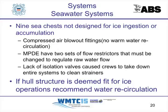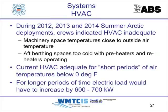So the recommendations here are, if the hull structure is deemed fit for any operations in ice, the seawater systems need to be upgraded. During the summer deployments in the high Arctic, off the North Slope of Alaska, machinery space temperatures stayed close to outside air temperatures. There's no heating in the machinery spaces, which was a problem. The current HVAC on the interior areas is okay for short periods below 0 degrees, but there were many areas where the crews were cold during those deployments.